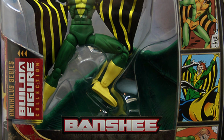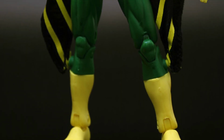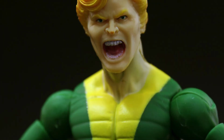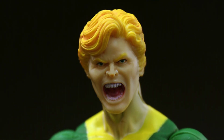So first up, we've got Sean Cassidy, Banshee, who we desperately need to bolster the ranks of our classic X-Men team. This is a figure who's long overdue, but the old Toy Biz one still holds up pretty well. He's got a great screaming sculpt on the face, and you can put him next to the Hasbros, and he doesn't look out of place.